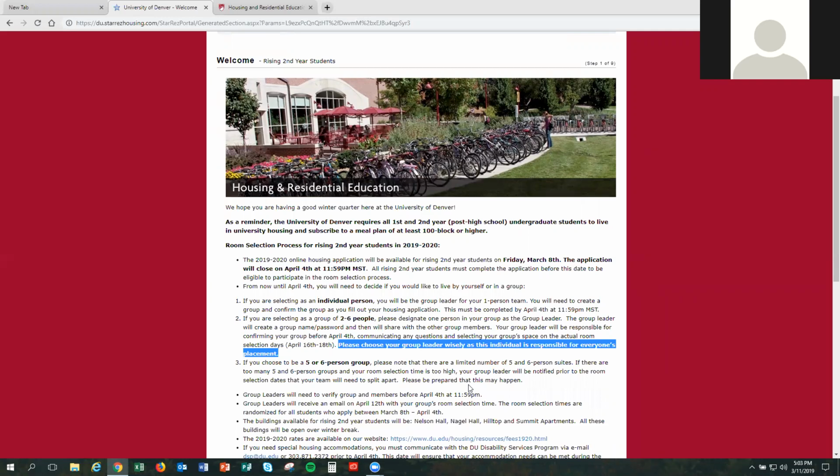So basically, you'll either get a really good time slot at the beginning of room selection when there's tons of availability, or you'll get one towards the end of room selection when there's not so much available anymore because it's all been selected, or somewhere in between. And we do our lottery number generation through our database, StarRes. That's how your time slot will be created and subsequently disseminated to you.